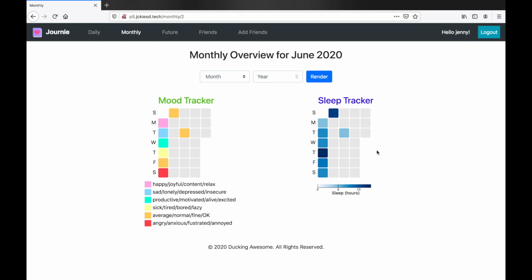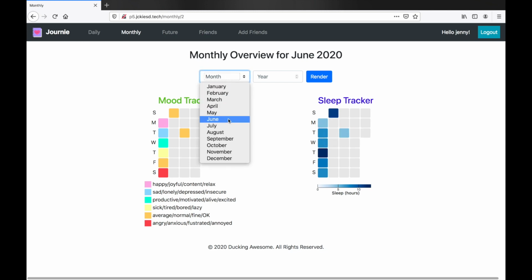Now for the sleep tracker, the legend goes from 0 to the most hours of sleep you had for that month. So let's say this month it was 13 hours, so that's why the legend ends at 13. And then you can see the tooltip, just like the mood tracker, which shows you how many hours you slept every day.